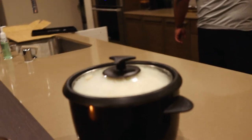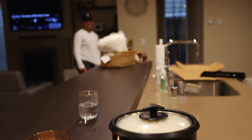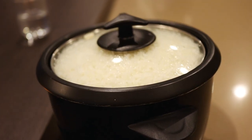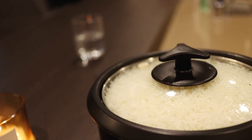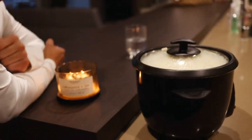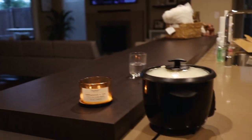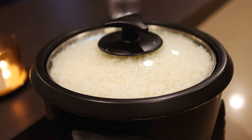I have a question for you all. Is it just me, or does the smell, we have this debate, okay, does the smell of freshly cooked rice just do it for me? Like if I could have this in a candle, I would. And I just need to know if there's anyone else out there that feels the same. Comment down below. Please let me know.